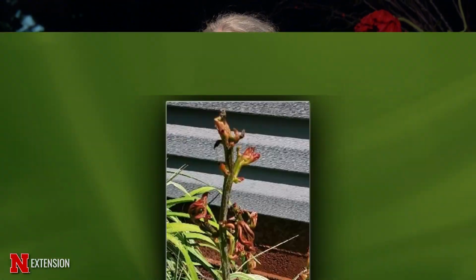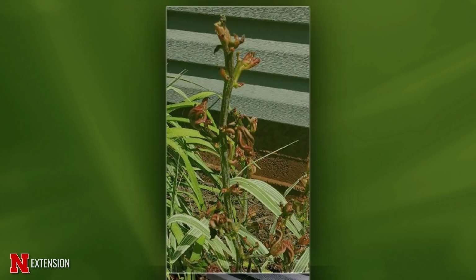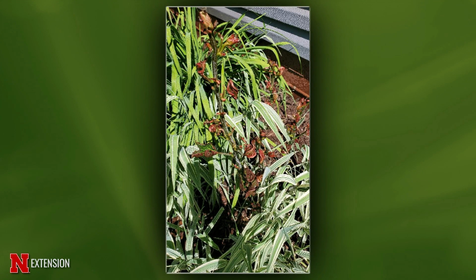All right, 2 pictures on the next one. This is a Silver City, Iowa viewer. Hibiscus planted last year. The leaves are staying curled and not developing, but the plant is getting taller. 2 hibiscus, 2 different spots, both doing this, no herbicides and no other plants.